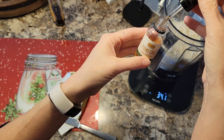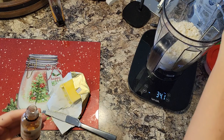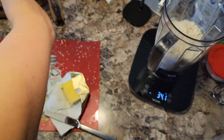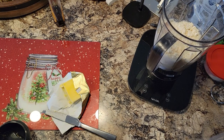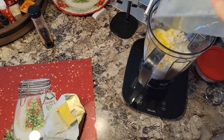All right, so we're using some of my pound cake. It only fills, let's see, you can't see me. It only fills that much when I first squeeze it, so we'll just do two of them. I don't want to overpower it, I just want a hint of a pound cake flavor in there. I did cake flavoring in it last time too, but I think this time we're just gonna go with what it tastes like. All right, now I poured in the butter we just melted.